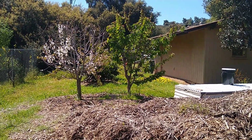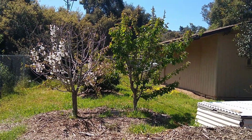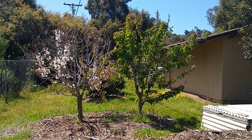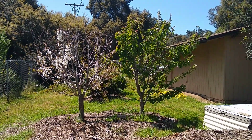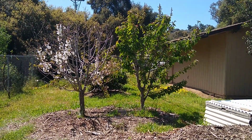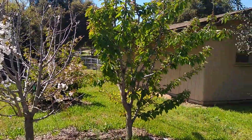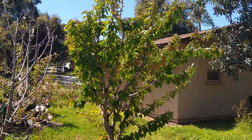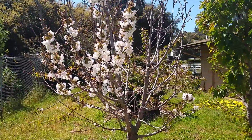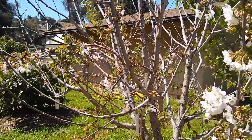so we can look at the cherries. Just two cherry trees. I've got a third young one over there, but on the right, this is a Royal Crimson. On the left, this is a Lapins. But I have some other varieties grafted on. As you can see, the Royal Crimson is much farther along. It's already finished its bloom, all leafed out now, or mostly, and the Lapins has just started its bloom. So far, for me, Lapins is far more productive than Royal Crimson.